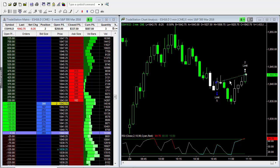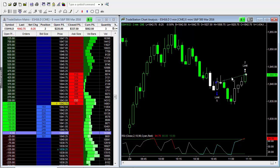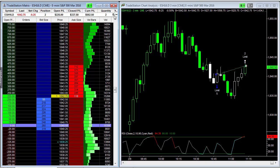Alright, I am back, and my profit target was finally hit. I'm just upset that I missed this trade down in here. So my profit target got hit. We've got 2 contracts left. So what are we going to do? We took 3 off and locked in $337.50. We're up 225 on the current position.